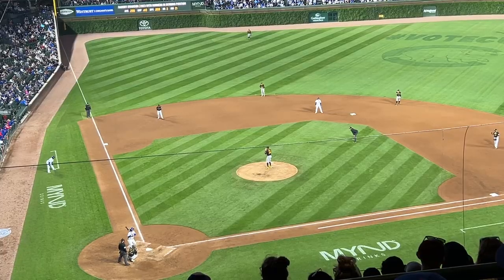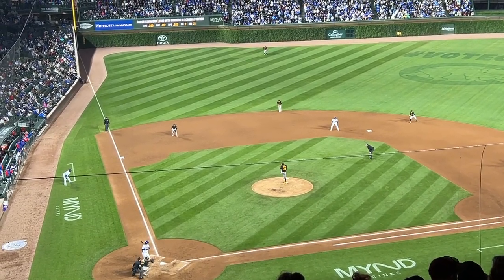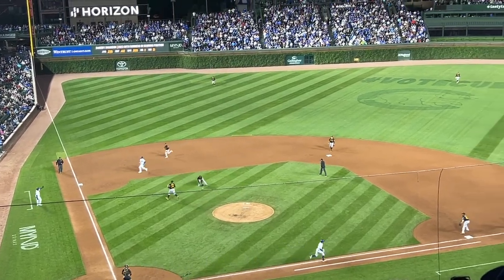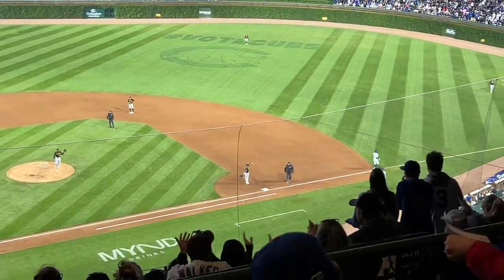So it's 7-2, top of the ninth. Let's go, Cubs. Yes, it's kind of cold. So cold. There's 2 outs, 9th inning. Let's finish this up.